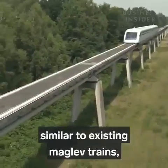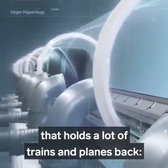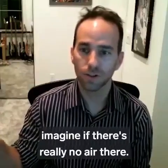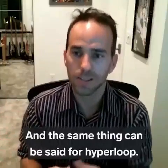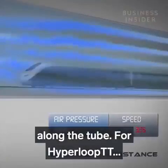And while you might think this sounds similar to existing maglev trains, the Hyperloop concept removes a key element that holds a lot of trains and planes back: air resistance. If you ever stick your hand out a window when you're driving in a car, imagine if there's really no air there. You really wouldn't feel that force pushing back your hand. And the same thing can be said for a Hyperloop. This is where vacuum pumps come in handy. Both companies are installing pumps along the tube.